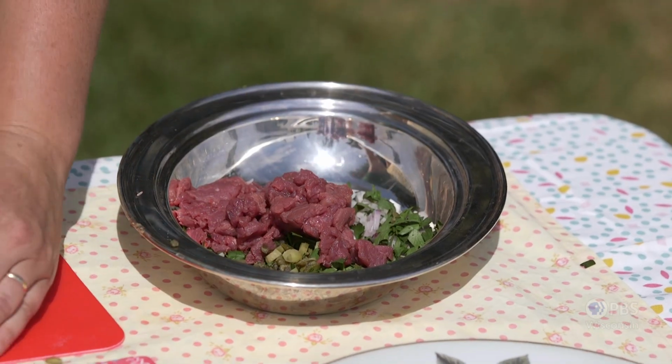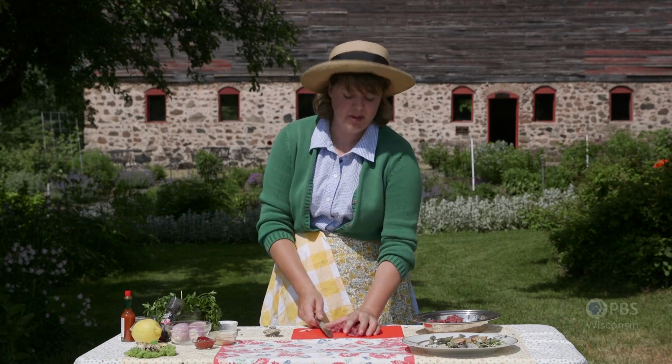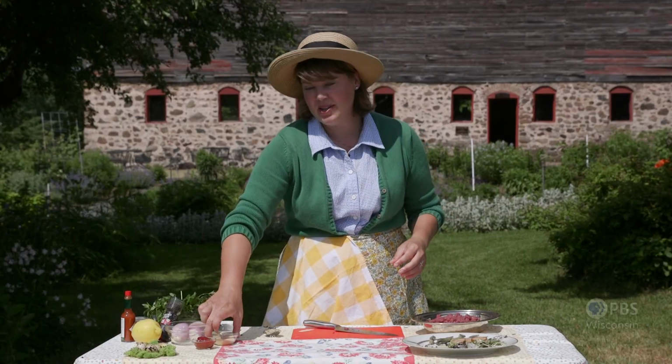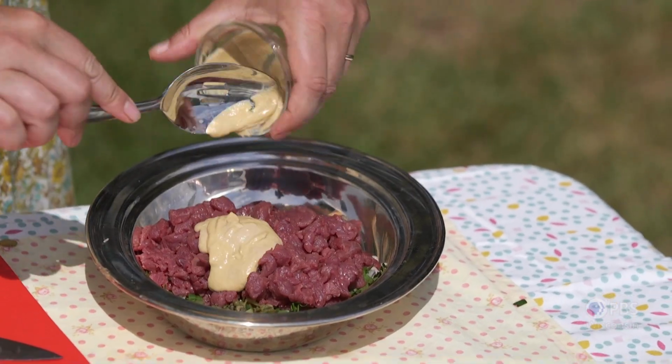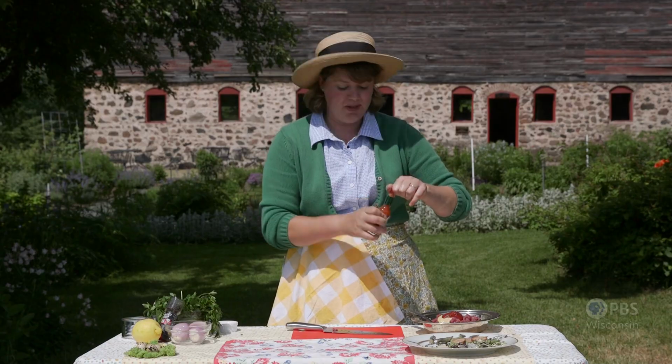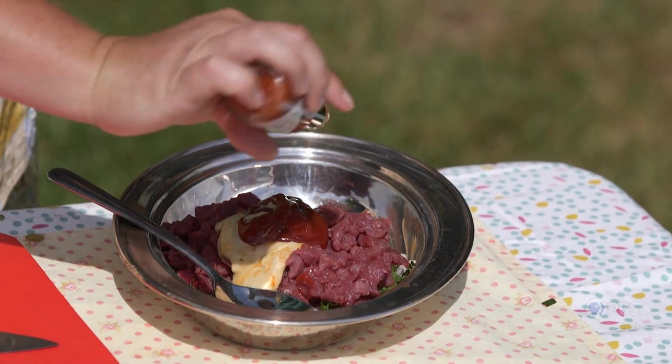shallot and some of those lovely cornichons and the parsley. Now you can add your seasoning. So I'm gonna use a nice Dijon mustard and then a little ketchup and some hot sauce is traditional. Spice things up. I love hot sauce.